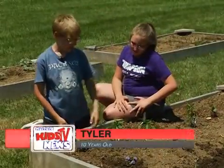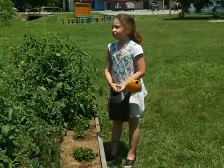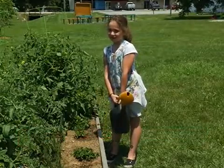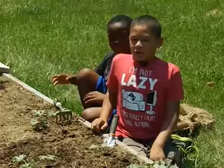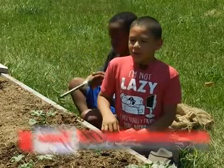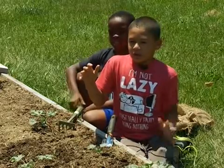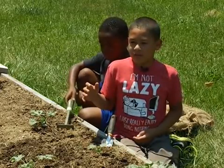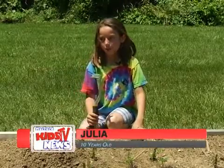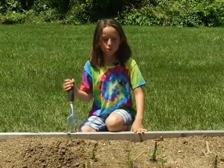What we have planted here is peppers, flowers, broccoli, and beets. What I'm doing here today is watering plants, tomato plants. Here today we are here planting watermelons. And before we can eat them, they have to be this big before we can harvest them and eat them. What I'm doing here is that I'm weeding and I'm taking out the old grass so the plants can grow.